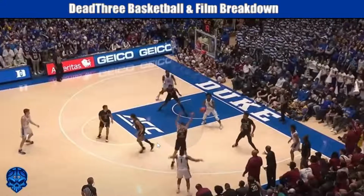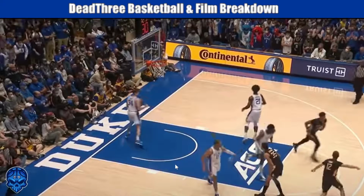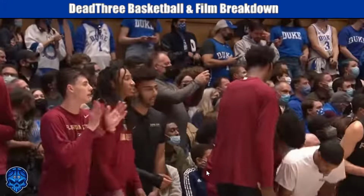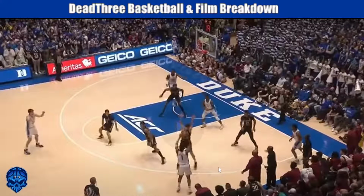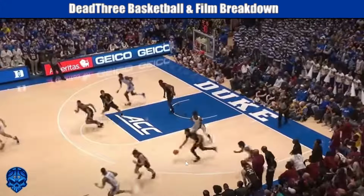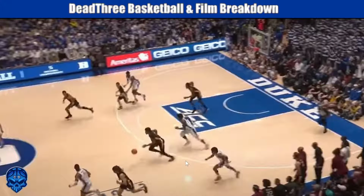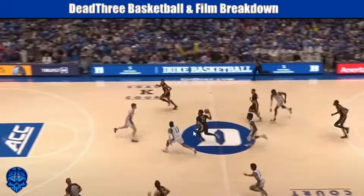So now he's going away. And did he just give it to him? So I don't know what happened here, but I do like that concept. It gets deflected. He was looking to the post, but that's why you have two interceptors, and then being able to play each of those positions. But immediately they bring it off the dribble, 3-on-2.